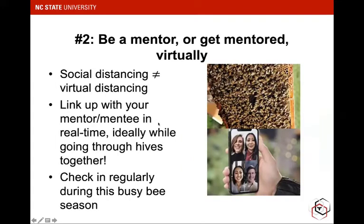A second thing that you can be doing is to maintain any mentor-mentee relationships that you might have as part of your club or in beekeeping in general. This period of social distancing doesn't mean the same thing as virtual distancing, as we're showing here this evening through this platform. You'll still be able to interact with others in your bee club or others that you have been working with. And so go out of your way to try to link up with your mentor or mentee in real time.